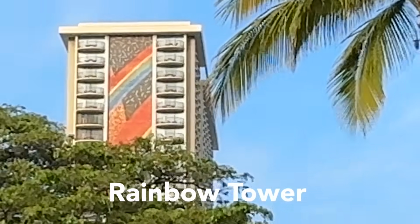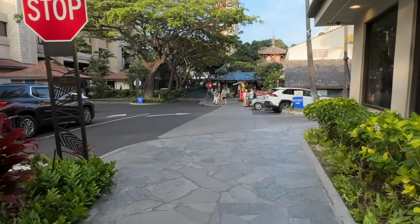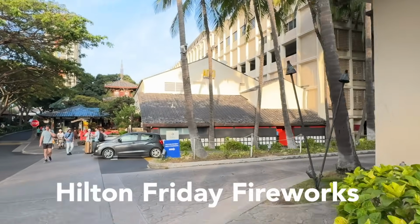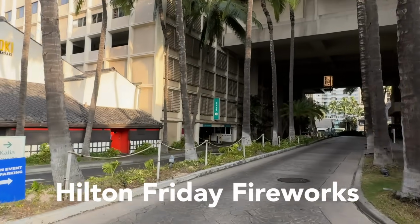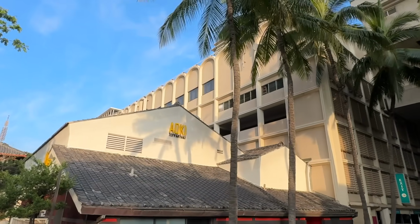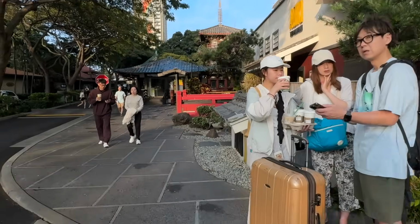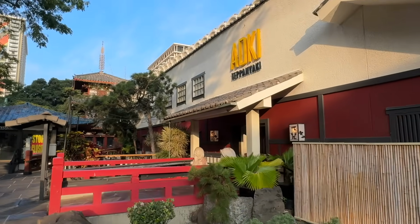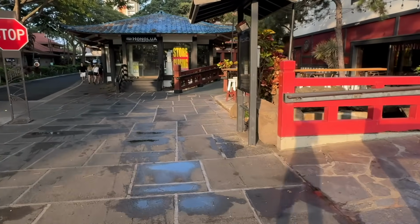Now, Rainbow Tower is right where the Hilton Hawaiian Village shoots off their weekly fireworks show at 7:45. When it's summer season, it goes a bit later till 8 o'clock. If you're not sure if it's summer season or winter season or whatever season it is, just go at 7:45 to play it safe. Now, the Hilton fireworks show, which is shot off at 7:45, you can see it from the shoreline. You can also see it out on the water if you're on a dinner cruise or sunset sail or whatnot around that time.